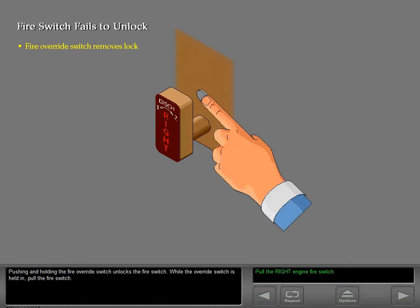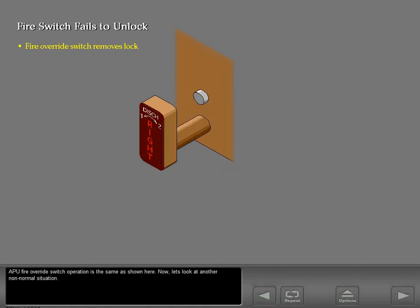Pushing and holding the fire override switch unlocks the fire switch. While the override switch is held in, pull the fire switch. APU fire override switch operation is the same as shown here. Now, let's look at another non-normal situation.